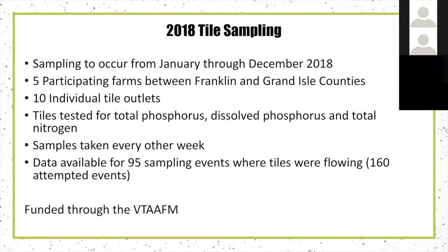But first, I'm going to start just briefly. Laura already mentioned that the Agency of Agriculture is working with a number of partners, including UVM, to sample tiles, water coming out of tiles, and also looking at the flow. And we've been doing that as well. We have 5 farms participating in the sampling program, and we're measuring two outlets on each farm.